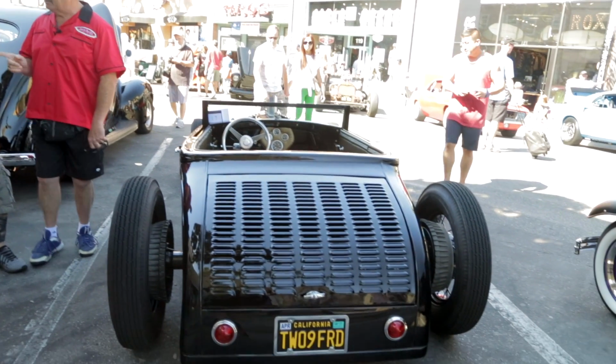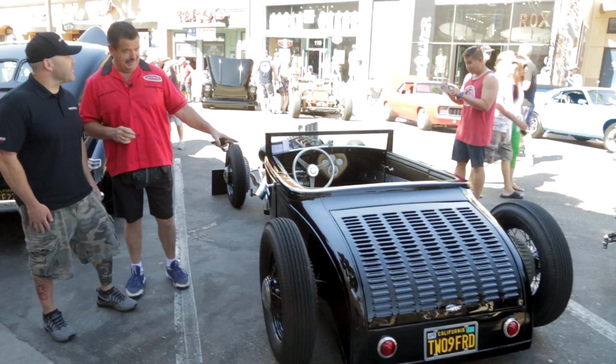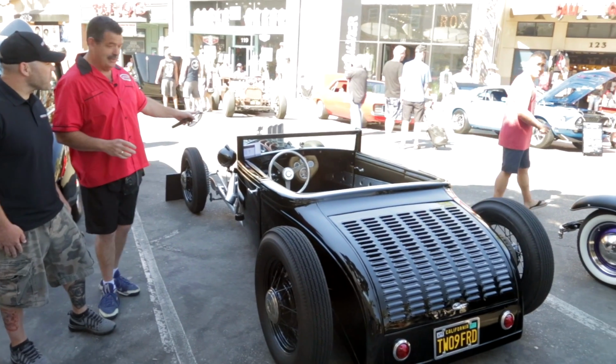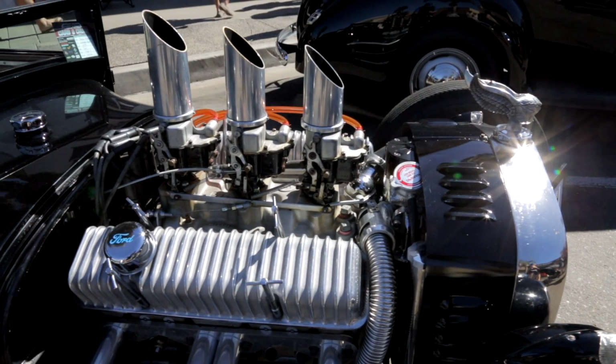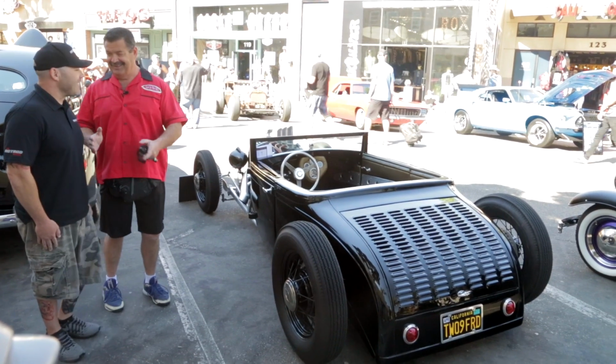So you guys have got it made over here. Some of the things we can't do in Australia. We have to have seat belts. Yeah, no seat belts, that's for sure. We have to have fenders. All this stuff has to be covered up. You cannot have an exposed engine. Your windscreen wouldn't even pass a registration slip. That's not a windscreen, huh? Yeah, it's not a windscreen.